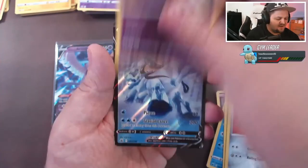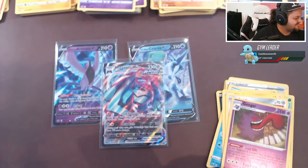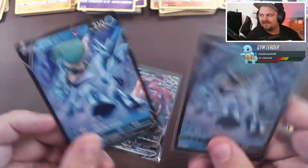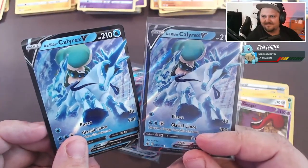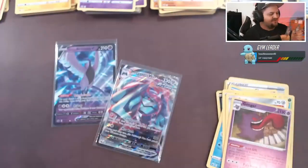Love Gengar. And, ooh! Son of a bitch! God damn it. A double. I'm trying to look at which one's better in terms of quality.